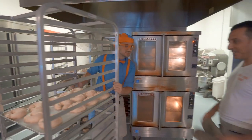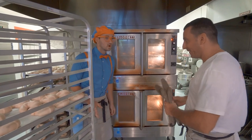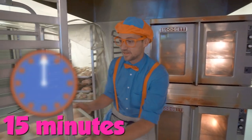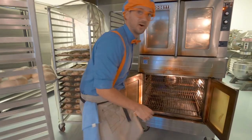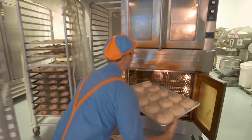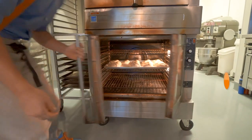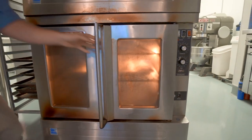Here's the croissants. Oh, thank you, Blippi. You're welcome. Now what do we do? Put this in the oven in 15 minutes. Okay, so now we need to put these in the oven. 15 minutes. Okay, let's open it up. Whoa, it's so hot in there. Okay, here we go. Perfect. Very good. Okay, close it up.